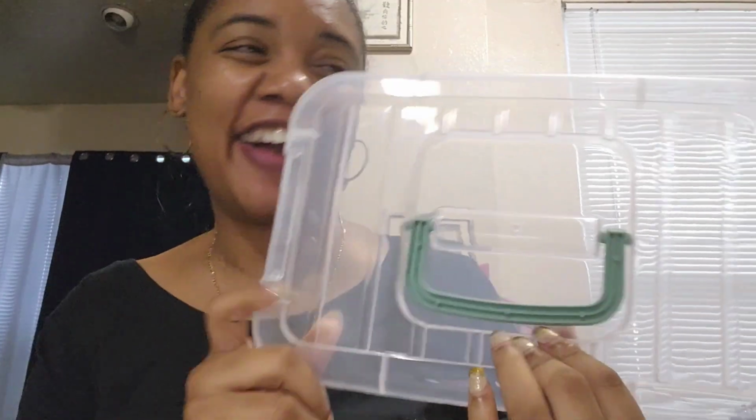And y'all can see that my body is shaking. And because of my MS, I'm always shaking and my hands are numb. So I'm always dropping things. So I need this secure thing on the side and I need this handle.